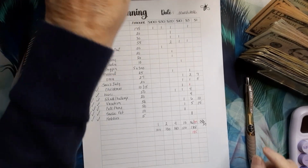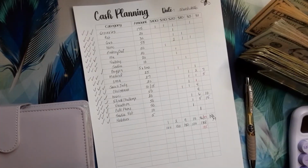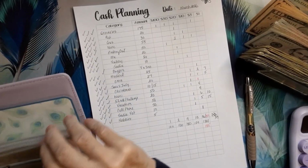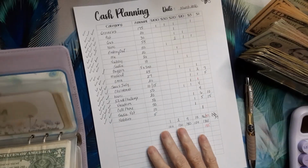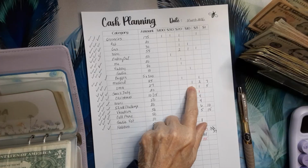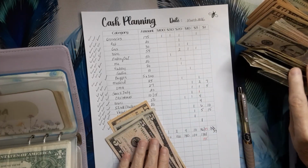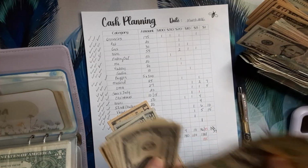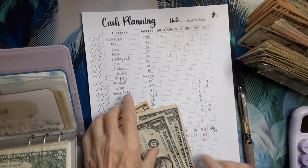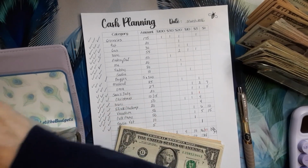Alright, so my 1 month ahead. Now my stuff for saving challenges that I do for savings. I save $27 a week for 1 month ahead. So that is 10, 2 5s, and 7 1s. 1, 2, 3, 4, 5, 6, 7. So that's for my 1 month ahead.